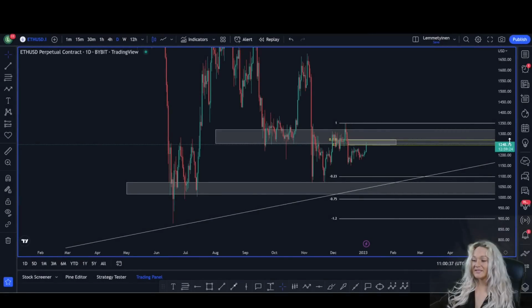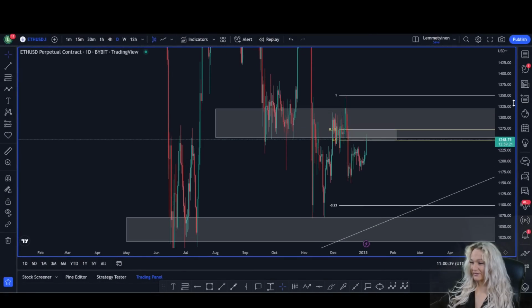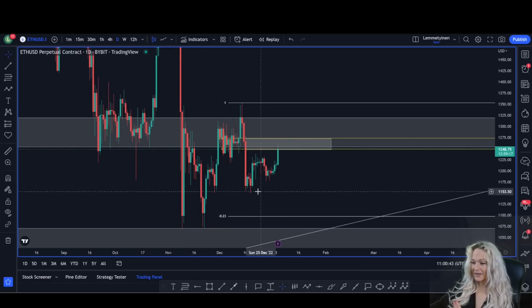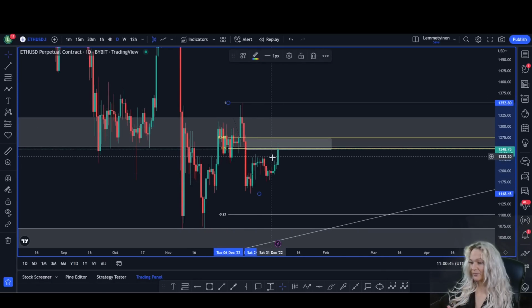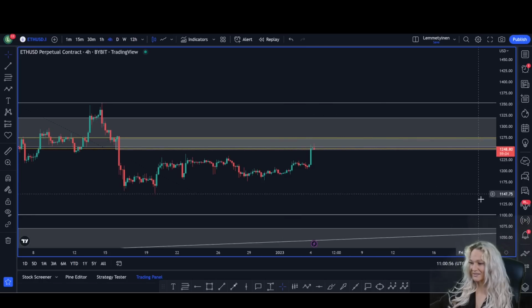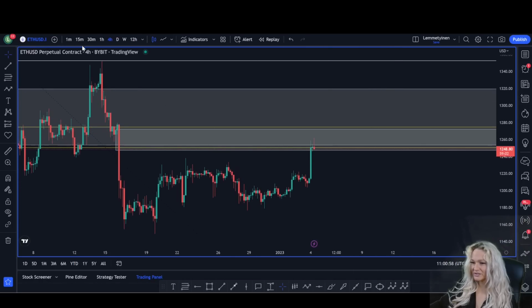We are looking at Ethereum. We can already see that the market is retesting the Fibonacci level that we have, the exact same way that we have on BTC, but we are retesting it at the moment at 1,248. We have the 61.8% at 1,275, and this is inside this level. We can expect the market to reverse down.